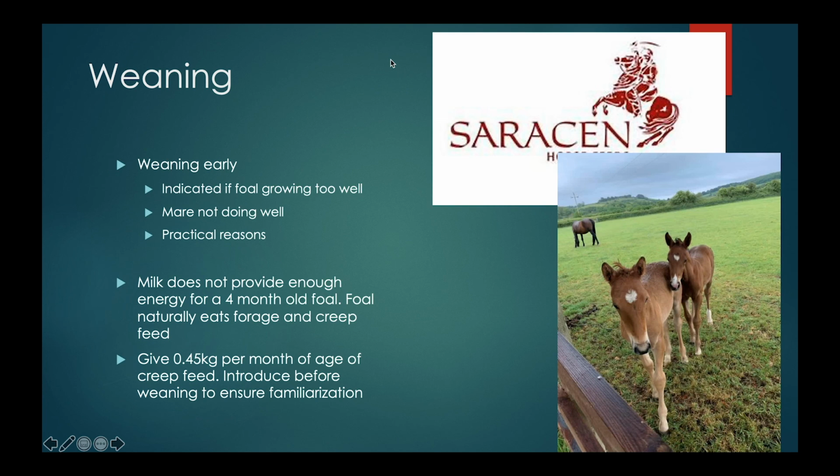If you are weaning early, which can be indicated if the foal is growing too well, if the mare's doing really well, producing a lot of milk and it's getting too big and strong, we're worried about it growing too quickly, you might consider weaning early. Or if the mare's not doing well, so an older mare, sometimes lactation, and especially if she's back in foal again, you might consider weaning the foal off so that she can keep some energy for herself.